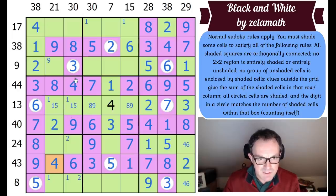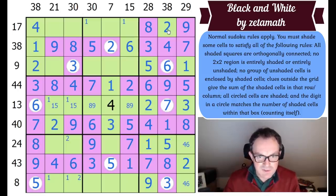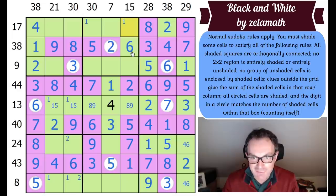Sorry, I'm just trying to see if I can see a quick, efficient way to do this. I'm not spotting anything at the moment. Have I done all the purples? I have. I've done all the purples, so this should now be our old friend Sudoku. Let's try and do Sudoku. That's a 3. That's a 1.